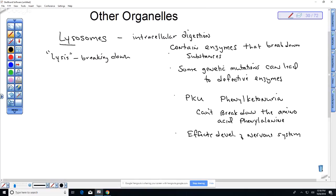So before we knew that you could actually treat this by changing a person's diet, oftentimes people would end up in insane asylums or in state hospitals just simply because they were PKU. We didn't know they were PKU. We didn't even know about PKU. And they ingested so much when they were young that it affected their nervous system, with lifelong effects. We don't generally have state mental hospitals anymore. But in the past, that's where a lot of PKU people ended up. So this can be treated by changing the diet.